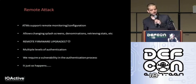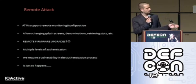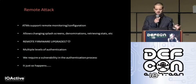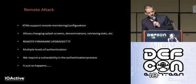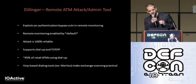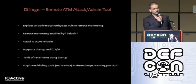Now, obviously, authentication is required to be able to do anything remotely. On this particular model, you require both a serial number and a password, and they're both made up of a combination of numbers and letters. A 5-second delay is forced after each connection attempt, so brute force is basically out of the question. So we require a vulnerability within the authentication process itself, and it just so happens. So, introducing Dillinger. Dillinger is my remote ATM attack or administration tool, whatever way you want to look at it.